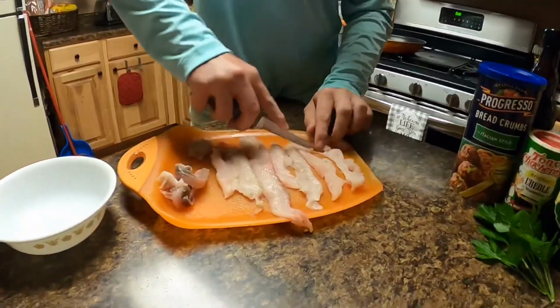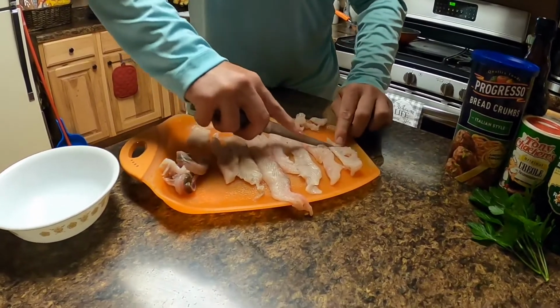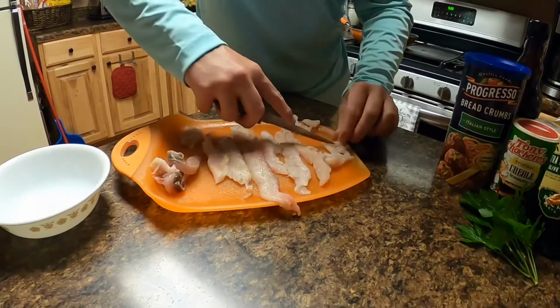Lots of cutting. This knife isn't the sharpest, but we are making do today. So sometimes you just got to improvise. So we're getting all this cut up real small and tiny.